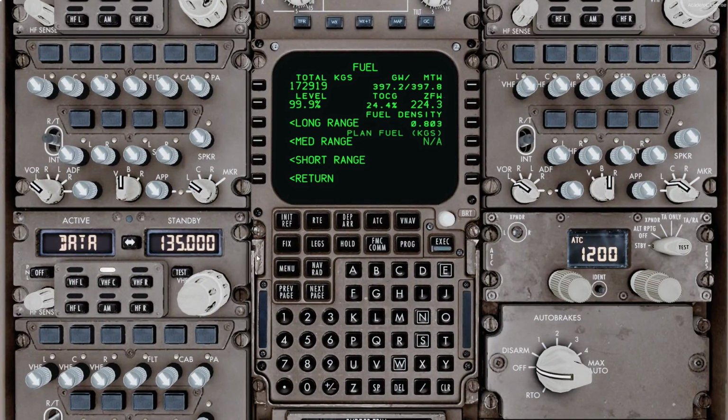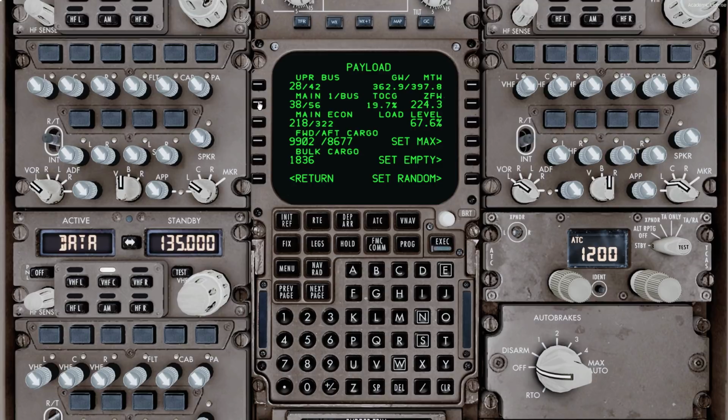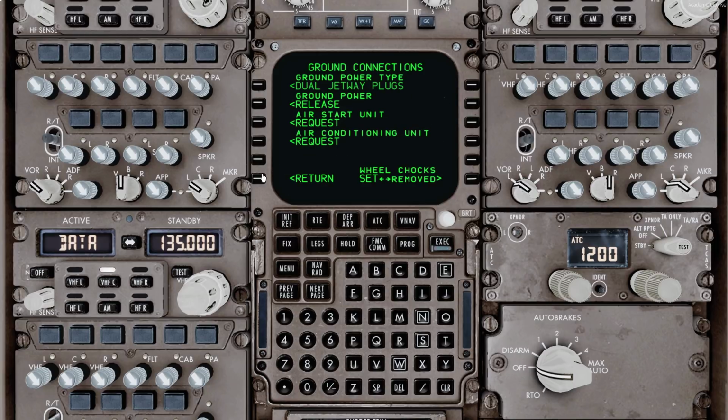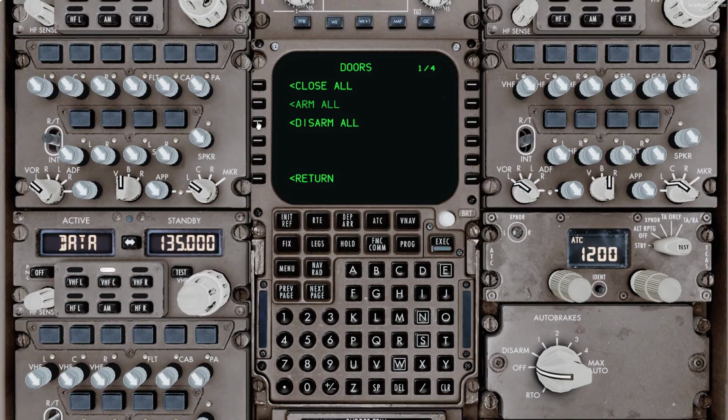Before we do anything else, let's go and do the fuel and payload. So 138574 is the amount of fuel that will be taken on board, 80%. We're not needing that much, I just got that much just in case. Our zero fuel weight is 237 point, actually it rounds up to 238, let's put that in. 87.9% full. So that's that. We go back to the doors page.